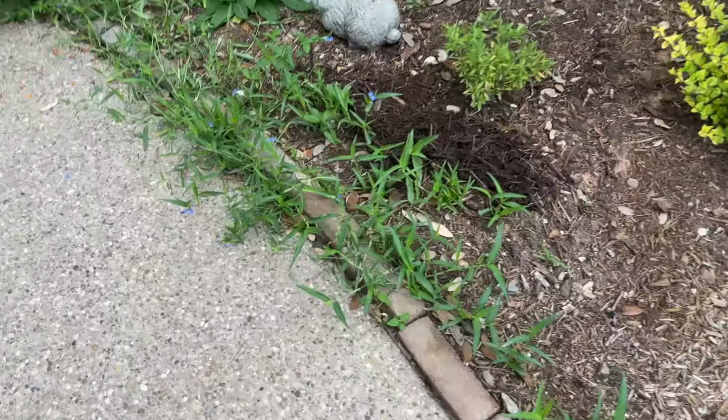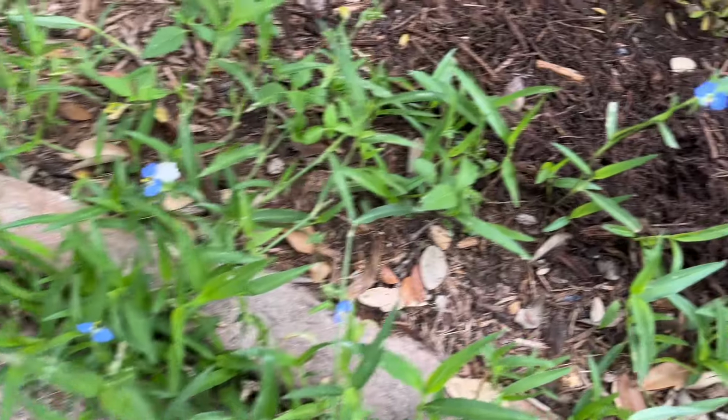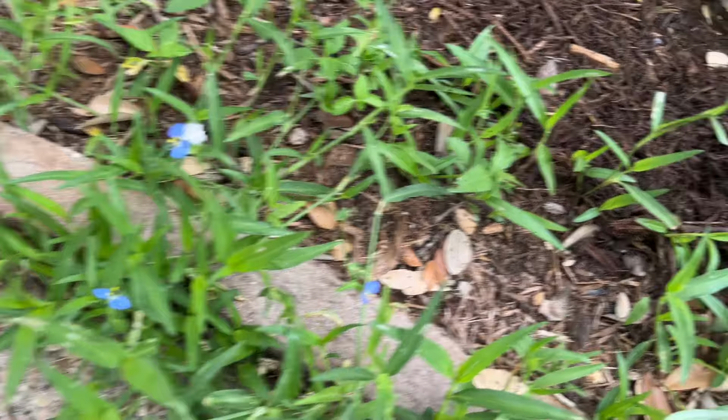And I have lots of spiderwort. You probably have this too. It's a lovely little weed that I'm constantly ripping out, but you're never going to get rid of your spiderwort. It's just a Texas thing that we have all over the place. Here's another nice patch of spiderwort. So you kind of have to either live with it or constantly be ripping it out. It does have a pretty blue flower though.